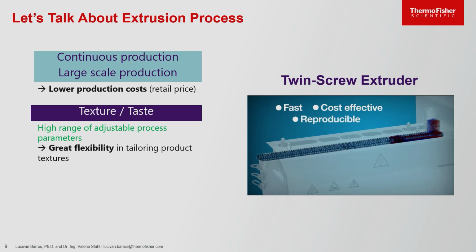So we have a lot of variables that we can play around with, and with this, we have great flexibility to tailor the product texture. By changing one variable in the extrusion process, you can vary the texture a lot. And we saw yesterday that by changing the temperature, or the water content, of the high moisture meat analog.